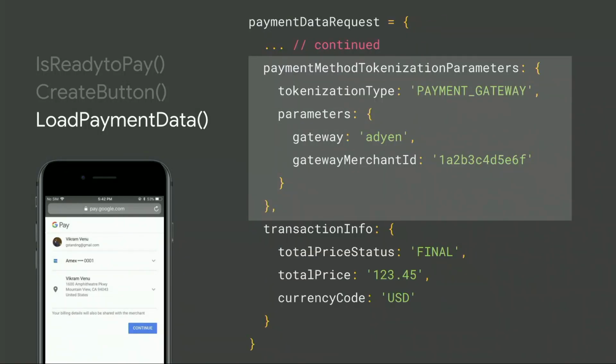One other thing to call out in this request object is this payment method tokenization parameters. This object may have a long name, but all it is is a set of key value pairs that we're going to forward to your processor. So be sure to check your processor's integration guidelines to find out what they need from us.